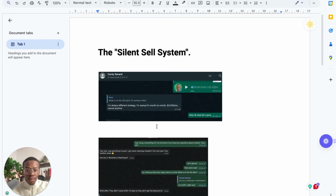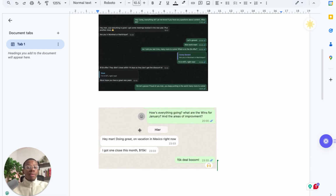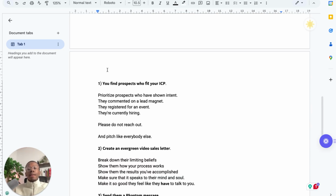And as you can see, as time went on, he was able to charge more and more in this case. And I'm going to show you exactly how he was able to do that, and the system that we put inside of his business in order for him to make his offer more valuable as well. So yeah, step number 1, which is finding your ideal client on LinkedIn.